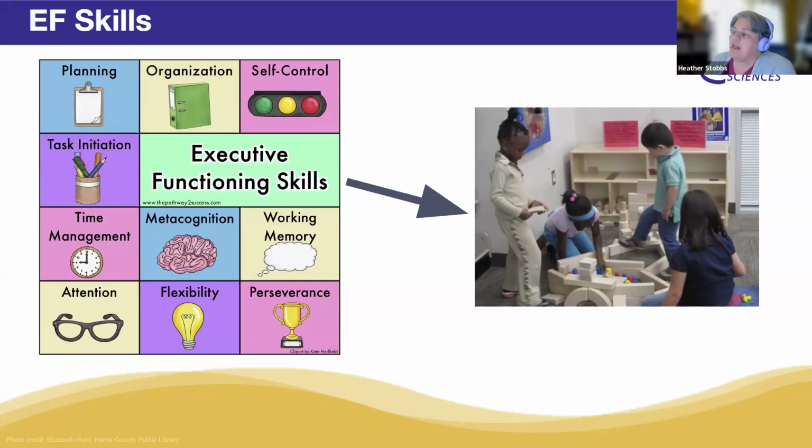So, having the capacity to learn these skills leads you to be able to operate with the executive function skills that you see here on this chart. So it involves planning, organization, self control, task initiation, time management, metacognition, which is really reflecting and thinking about your own thinking, working memory, attention, flexibility, and perseverance.